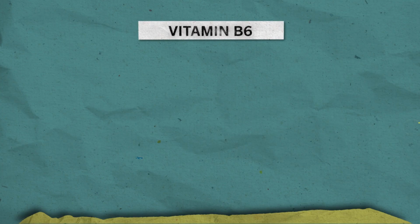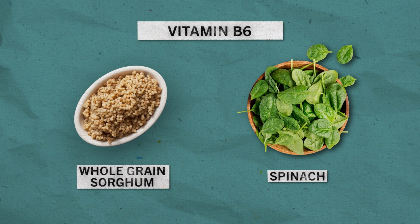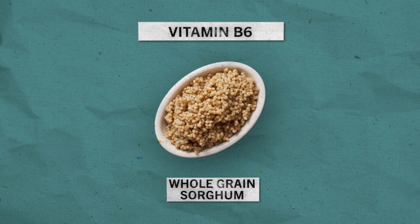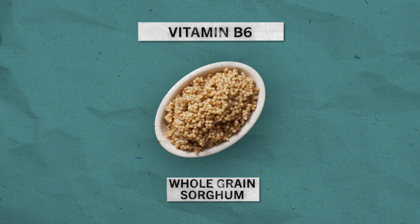Which one has more vitamin B6? One serving of whole grain sorghum or one serving of spinach? Believe it or not, you'd have to eat more than 7 cups of raw spinach to get the same amount of vitamin B6 in one half-cup serving of cooked whole-grain sorghum.